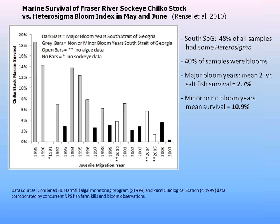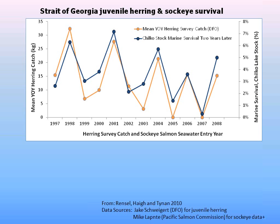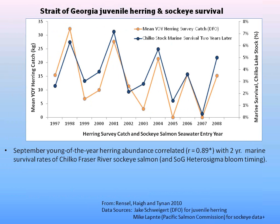As a result of this, or as an amazing consequence or coincidence, we saw about 2.7% survival of the 2 year salt fish coming back. And then down here we have the juvenile migration years. So you can see 2007, and then in 2009, we had a tremendously poor return. In non-bloom years or minor bloom years, there was about 10.9% mean survival of the Chilko stock, with high correlation through this process. The data is not perfect. We're missing fish data in 1 year, and I'm missing a couple of years of algae data.